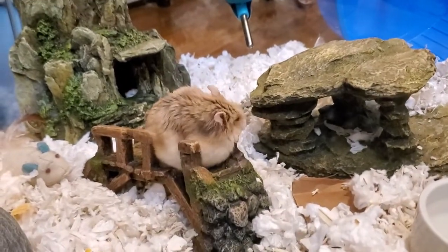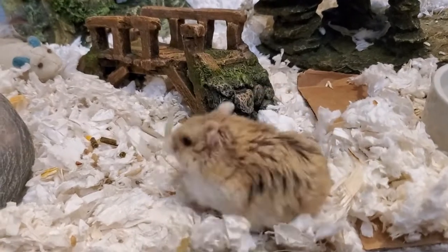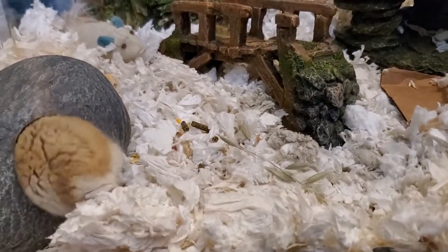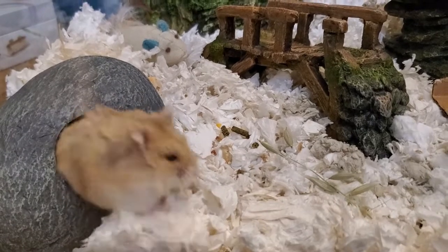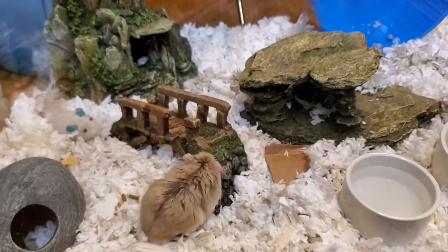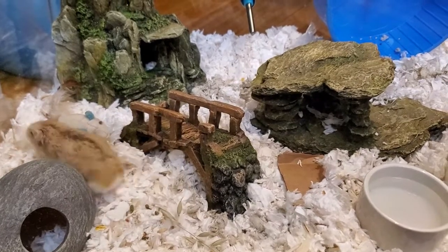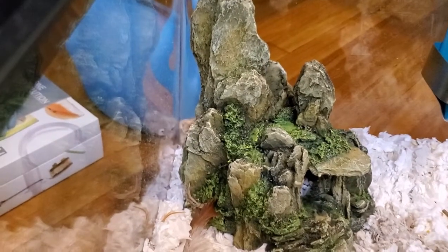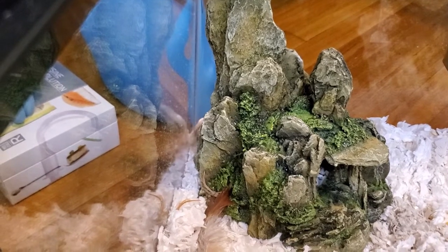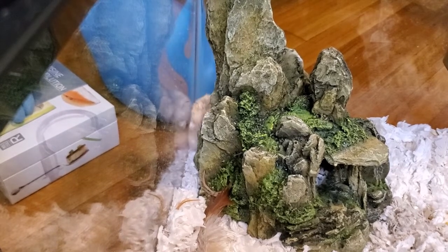You'll barely fit on the bridge. Such grace. Barely fits in that. Is that the first time seeing your reflection?